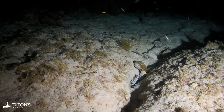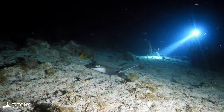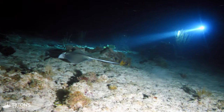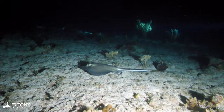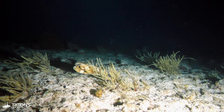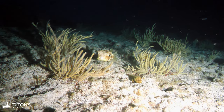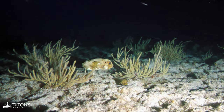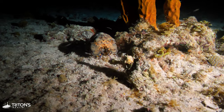A tiny spotted moray hides in the cracks of the seafloor, and a southern stingray is out hunting in the night. One of my favorites, a tiny burrfish, hides in the soft corals. And a slipper lobster is out for a walk in the dark.